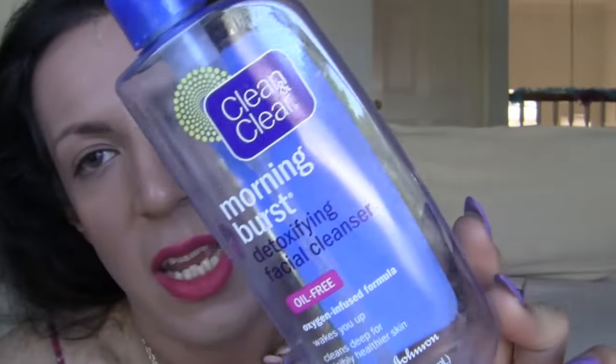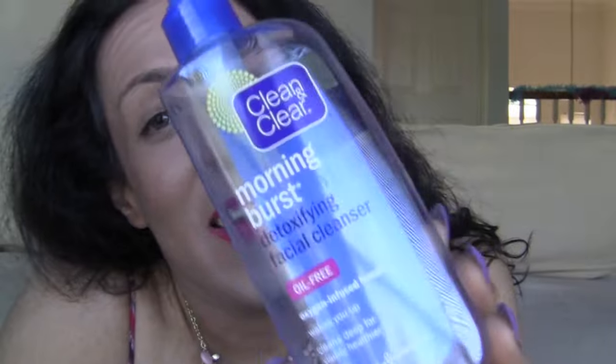Clean and Clear Morning Burst Detoxifying Facial Cleanser. We talk about this in every single Empties video, at least. I have, and will, repurchase again and again. I love it so much. Oxygen infused formula wakes you up, cleans deep for visibly healthy skin. And it's really good. It does wake you up.